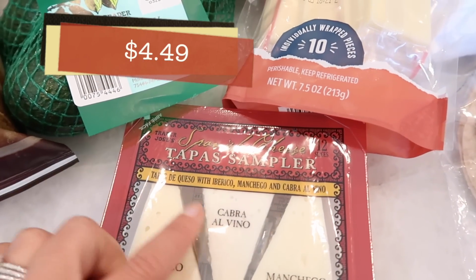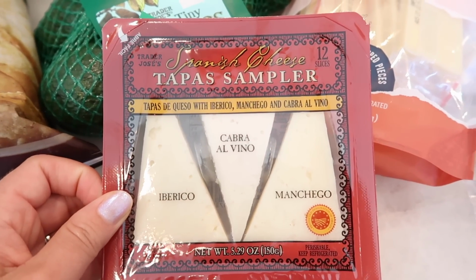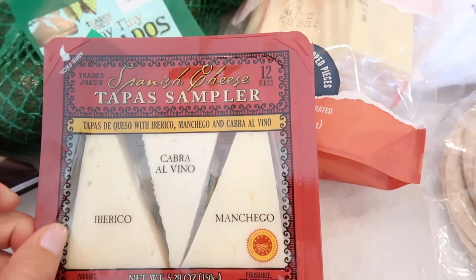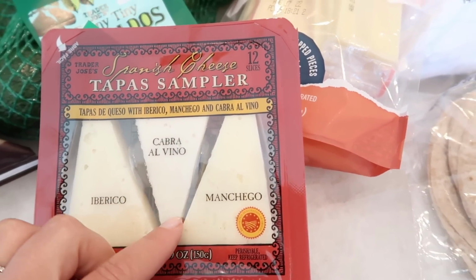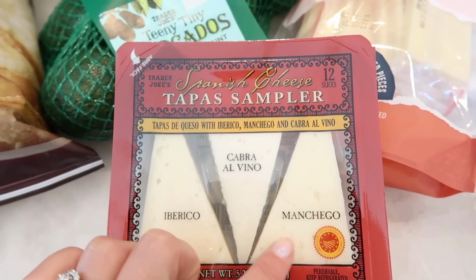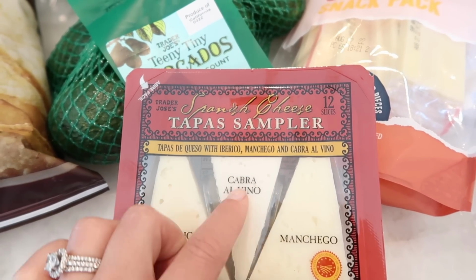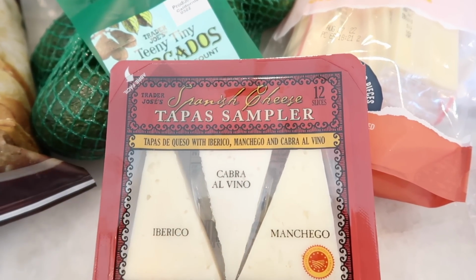So we've got the Spanish tapas sampler. This is a classic, tried and true. So many people love this one. It has the Iberico, Cabra al Vino, and the Manchego. So all three of these are fantastic. I would say the Manchego and the Iberico are my two faves, and then this one I can leave behind, but that's why I like these.